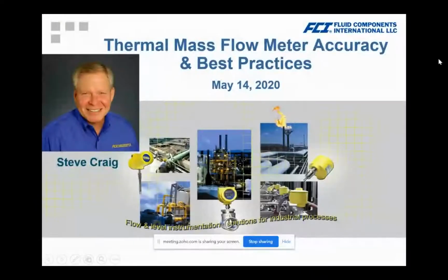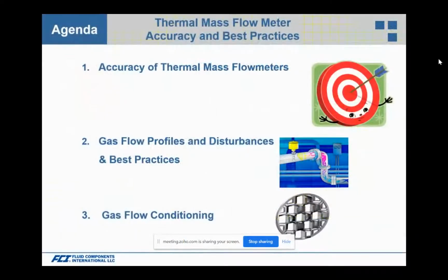All right. Thanks, Josh. I appreciate that brief intro for myself. Thanks, everyone, for carving out some time today to join this session. Today, what we're going to do is go over the basics of accuracy. And there's a big difference between ideal accuracy and installed accuracy. So we're going to spend a little bit of time to make sure we're all grounded on what is the real accuracy in an installed process.